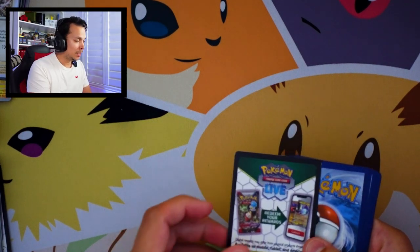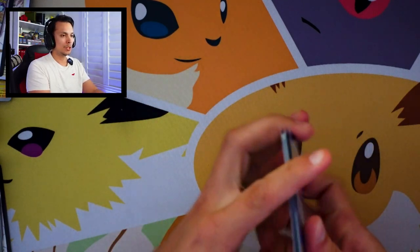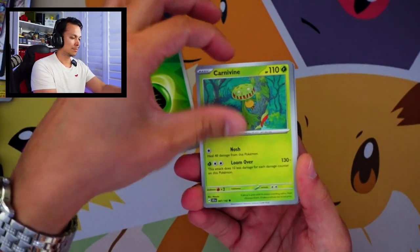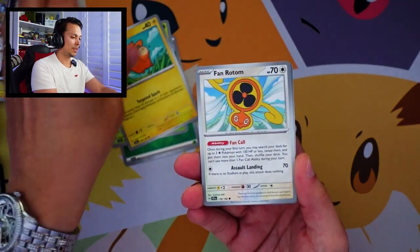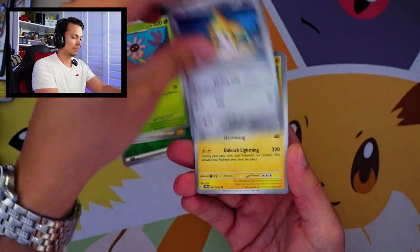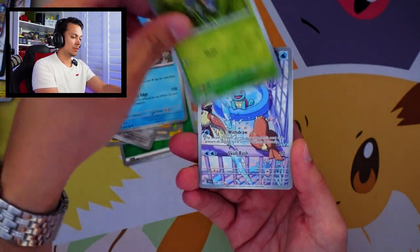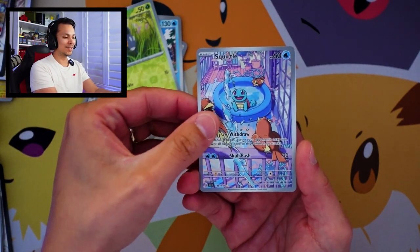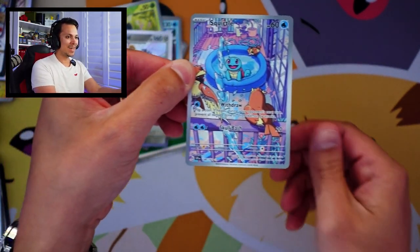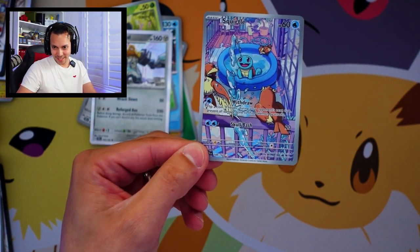All right, E double, make sure I get my numbers right. Okay, let's do you. One to the front. All right, we have the grass. Caravine, Palmy, the fan Rotom. All right. Nimble. Ooh, Squirtle! Oh, Squirtle, we got Squirtle. Oh, damn it. Is this the one we're looking for? I think this is the one we're looking for, guys.